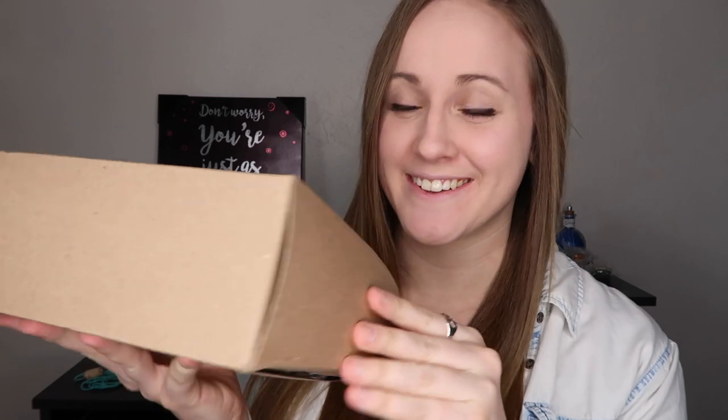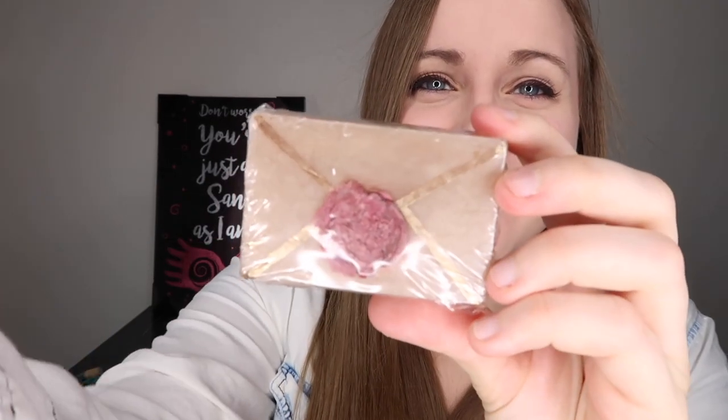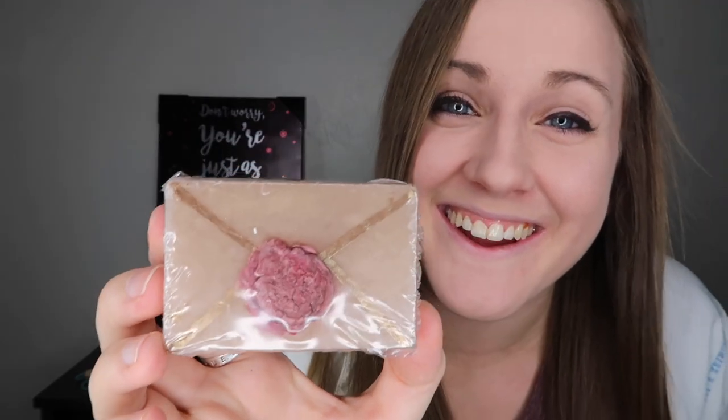Now for the box. I have been so excited. All right, so let's pull out the first item here. Oh my gosh, this stuff's packaged really well. This stuff's not going anywhere or getting ruined. So the first thing here, look at this, you guys. It's a little Hogwarts envelope with a little wax seal on it.